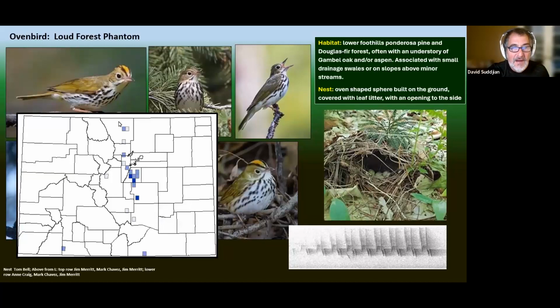Ovenbirds nest from the Larimer County area down into El Paso County and all the way down into Las Animas County, down in this area here. So they're occupying that margin of the Front Range and similar ranges further south. It's really the lower area of those hills where they come down near the plains. They don't get very high up in elevation, but are mostly below, say, 7,700 feet and even lower, close to the very base of the foothills.